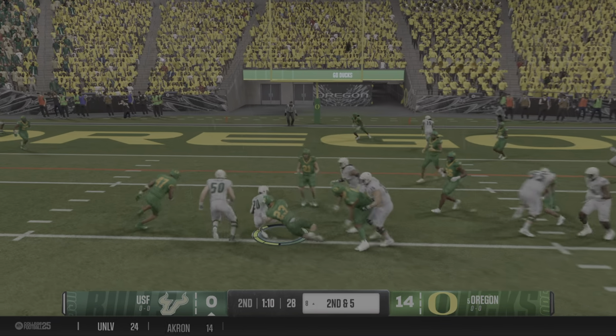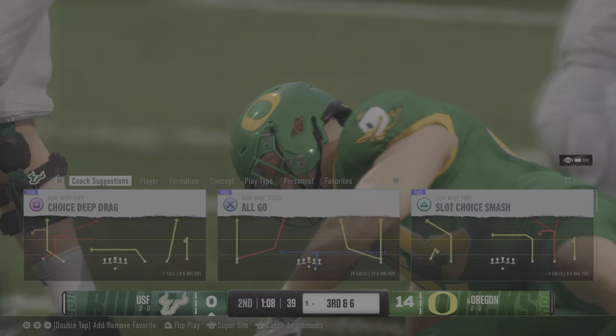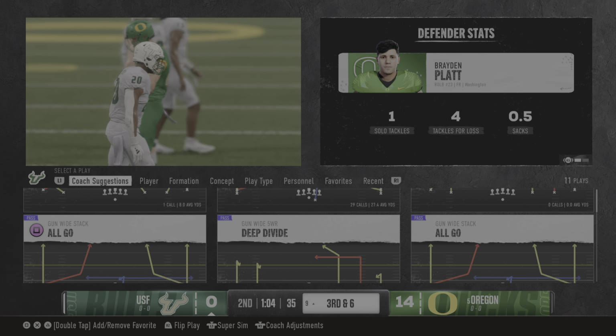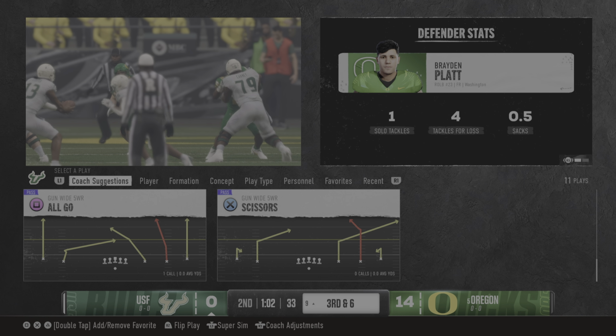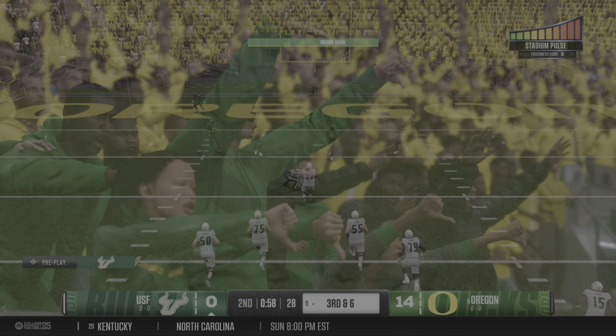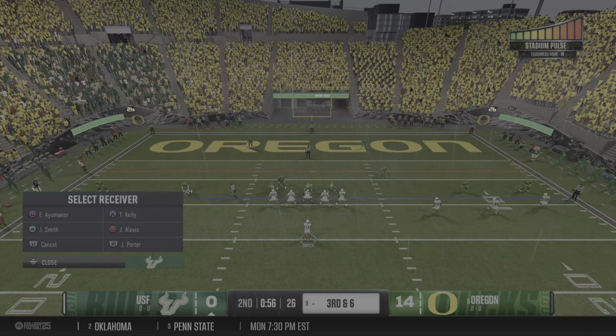From the shotgun, the inside give. They bring him down, and he's going to lose a yard on that one. Well, good call by the defense there. They dialed up a blitz into that running play, and the linebacker was able to make the stop. Not a lot of ground to cover and not much to defend.